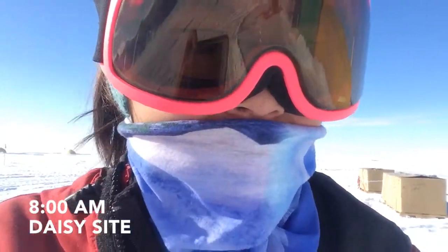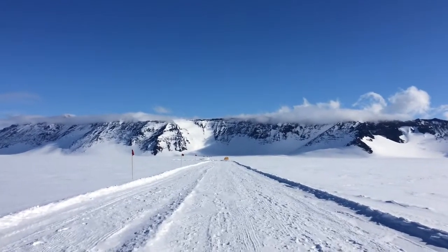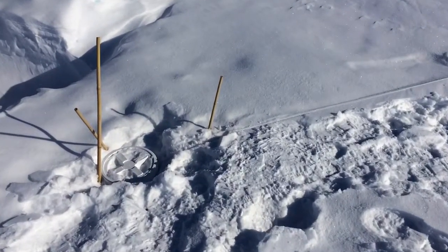Alright, so I just finished breakfast and morning meeting, so I'm gonna walk out to the Daisy site to bring up my temperature logger again. I'll turn this around so you can see what I am looking at. This is walking towards the Daisy site. You can see Minna Bluff in the background. Right here I am coming up to my site.